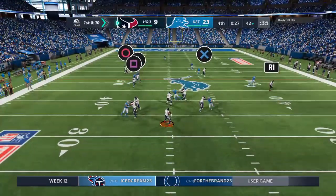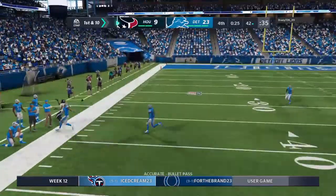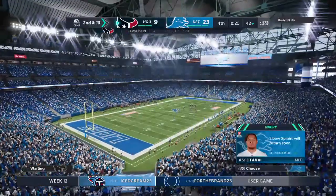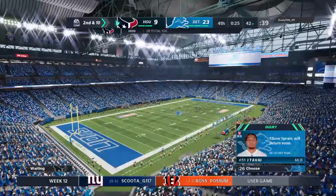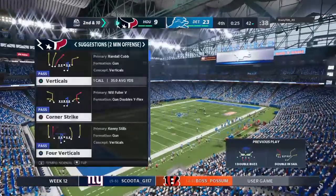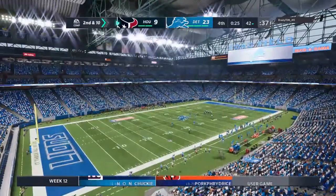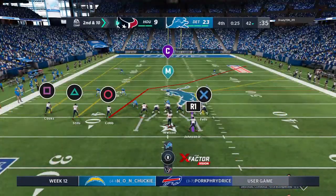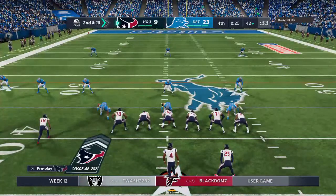On first down, it's Watson. And his throw is going to be incomplete. Randall Cobb, the intended receiver. And it's second down. They've given up a few first downs on this drive, but getting the incompletion there, that should give them something to build on and maybe turn the tide. Ball on the 42 as they come up 2nd and 10.